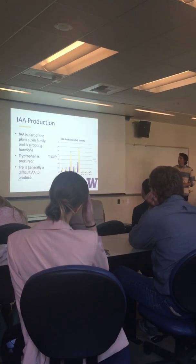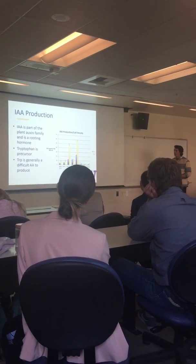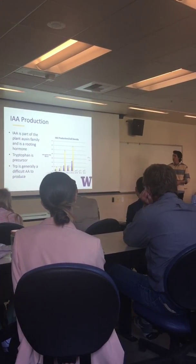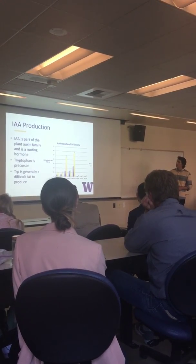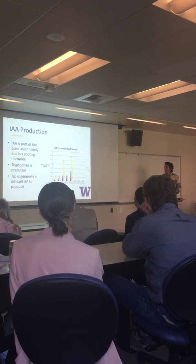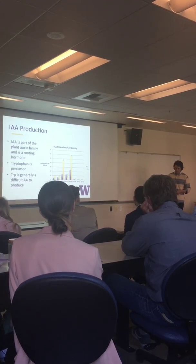One thing I think is really interesting about this assay is that it's done with and without tryptophan. Tryptophan is a difficult amino acid to make; it's usually a non-essential amino acid. So I think it's really interesting seeing the differences between plus and minus. A strain that can produce IAA without tryptophan is obviously more beneficial. But you see here that 8-1 and 5-2 are really great IAA producers.